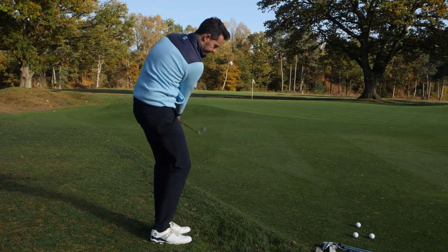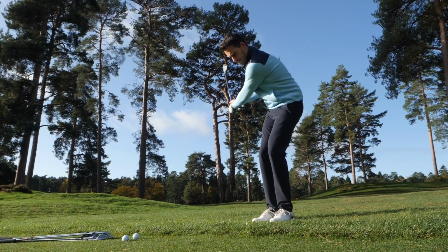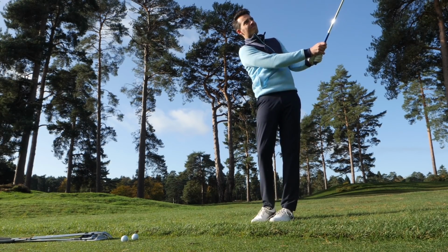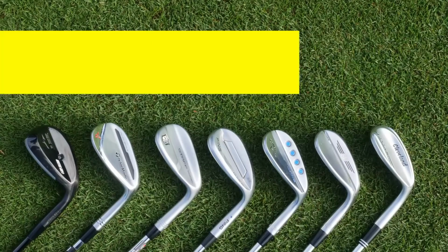Especially as testing today was a little bit wet, and I still felt like these wedges allowed me to maintain a good level of control even when I wasn't on tight lies and the ball was a little bit wet. So in terms of overall value, it was these two models that really stood out for me, the Ping Glide 3.0 and the Cleveland RTX Zip Core.